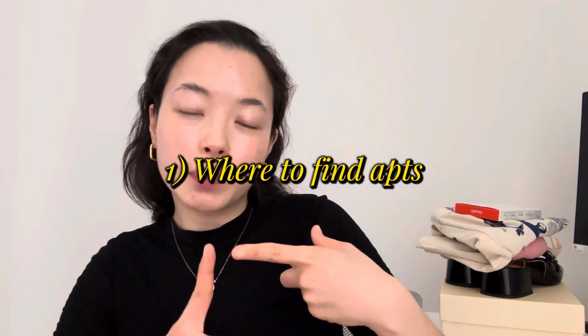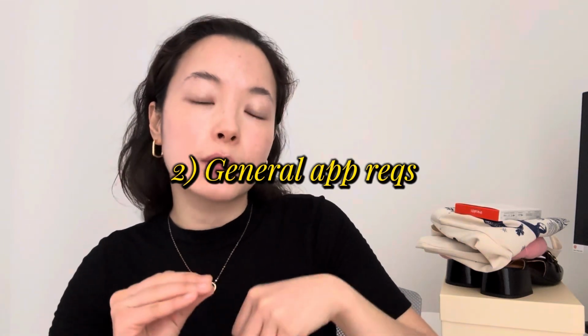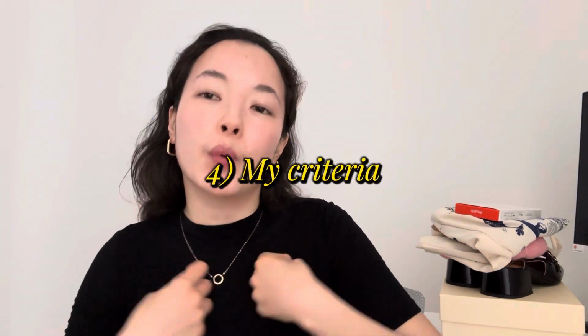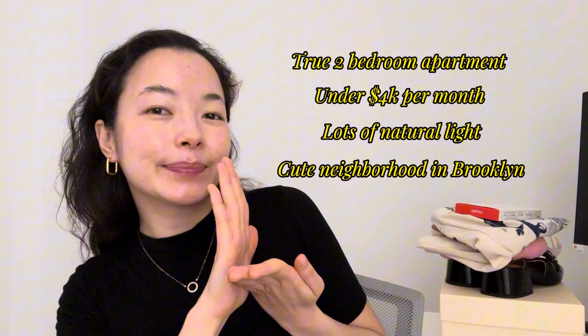Before I do, I'll quickly put up on the screen, 1, where to look for apartments. 2, what are typical application requirements when you apply for an apartment. And then 3, what are typical questions that I usually ask landlords, property managers, real estate agents that help me get a better sense of the apartment and manage my expectations. And then 4, generally for this apartment search, what my criteria was, just in case you were curious. All right, now let's get started with the apartment tours.